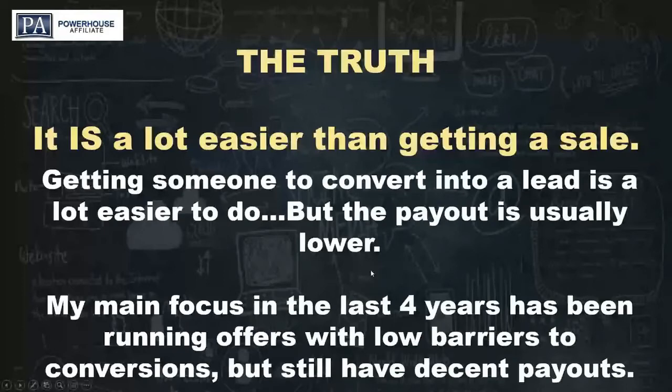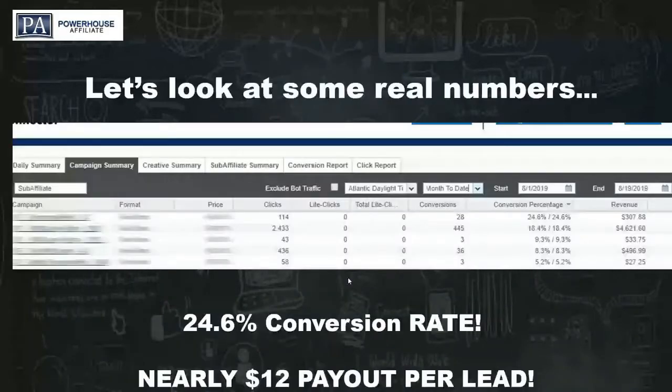So, and this is 100% honest truth, my main focus in the last 4 years has been running offers with extremely low barriers to conversion, but still decent payouts. So I'm running offers that generally are either free to the user, so they don't even have to enter a credit card, or I'm doing like a $1 or $2 trial offer, which pay me high amounts just to get that credit card submit. So these are the types of offers I've been focusing on in the last 4 years, and it seems to be working well, doing seven figures annually by promoting these types of offers. And I'm going to show you how.